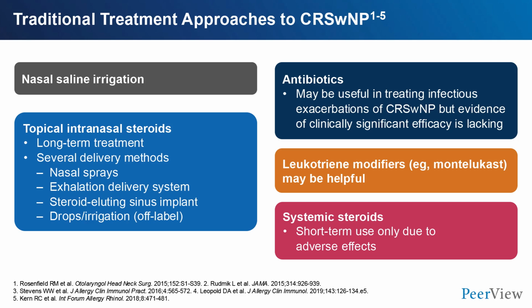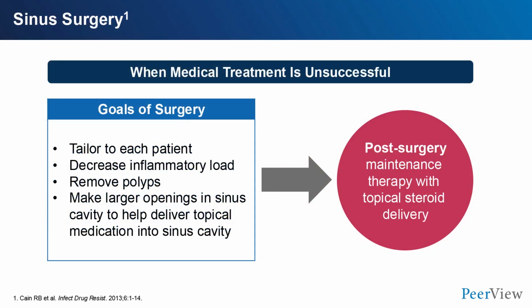Leukotriene antagonists, leukotrienes cause inflammation, leukotriene antagonists help a subgroup of patients, especially those with AERD. And then we give them short courses of systemic steroids when the inflammation is very severe, knowing that the more steroids we give, the more likely the increased risk of adverse effects. Many of them have asthma, so you have to remember they get steroids in many different places. So if medical therapy doesn't work, that's when I would send them over to my surgery colleagues.